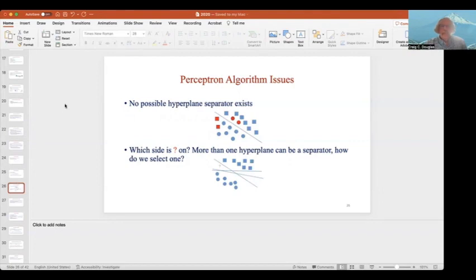There are a number of perceptron issues with the basic algorithm. Sometimes when you're trying to create this separator to get the plus and minus 1s, no such hyperplane separator exists, and so you're going to have mistakes. When you have new data, which is represented in the second figure with a question mark, you actually don't know which side of the hyperplane separator it really should be, because the perceptron algorithm converges as soon as it finds any hyperplane separator separating the data.